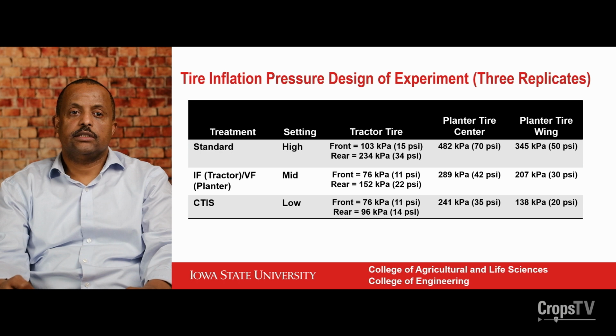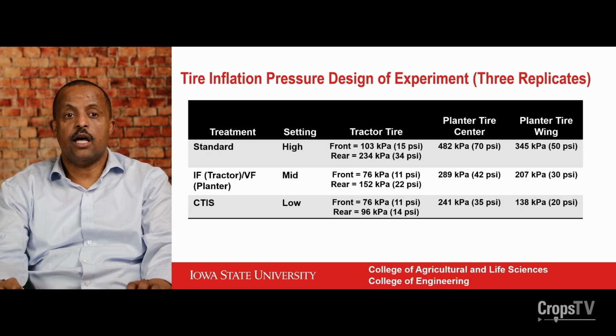One of them is standard, that has a high tire inflation pressure, IF on the tractor tires, VF on the planter, and CTIS being the low. The first machine weighed was the planter folded, and that represents a high tire inflation pressure setting for road speed, and that is classified as a standard treatment or high tire inflation pressure. So on the front duals, we're looking at 15 psi. On the rear duals of that tractor, 34 psi. On the planter tire center, 70 psi. On the planter, which is a 24-row planter frame, there are also wing tires, and they were set for 50 psi.